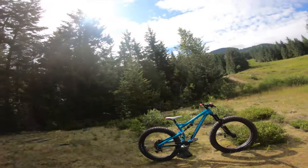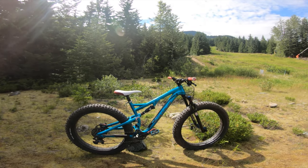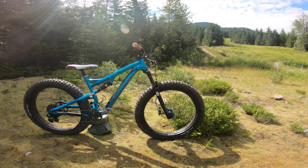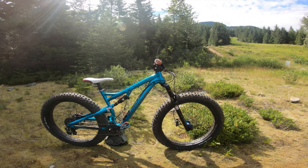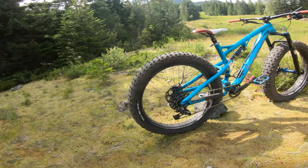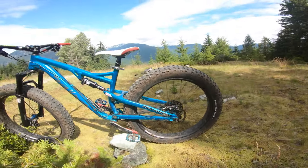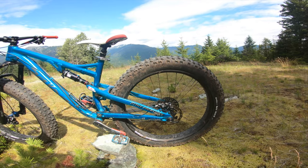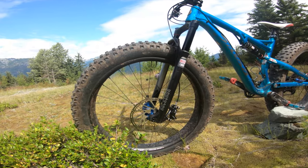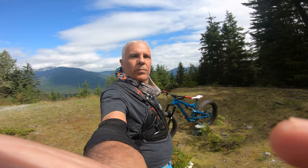So let's look at what we got here. We got a Salsa Bucksaw. It's a medium frame. It's got some Surly Nates 26x3.8, some Rolling Darryl rims. Those are Hope Fat Snow hubs. XX1 crank, X01 derailleur and shifter, and then on the back I got an Elixir brake on a 160 rotor, and on the front I switched it up to this Guide 4-piston that came off of my V10, and I'm running about 12 or 15 psi.